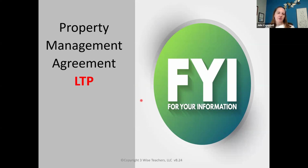The other thing about the property management agreement, it is an agency agreement, so we have our 4 musts. It must be signed by all parties. It must have the non-discrimination clause. It must have the broker's license number, and it must have a definite end date. So all those 4 musts of our agency agreement still apply.